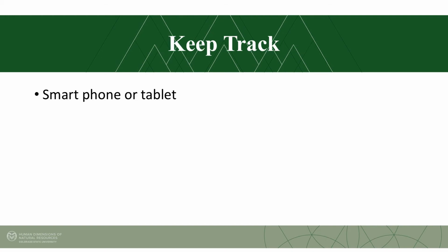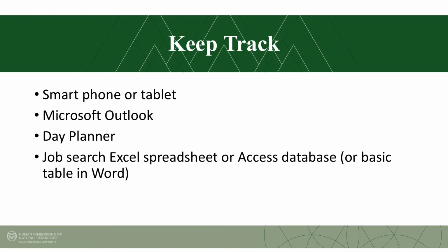As far as keeping track of what you've sent to who, having a smartphone, a tablet, of course a laptop is really helpful. Microsoft Office is what most of the world uses for email and contact information, and keeping track of schedules and calendars and things like that. So that's a great tool to use. Of course, if you're using paper, having a day planner is great. And then as you're searching for different jobs, it's a good idea to keep track of that in some sort of a spreadsheet, or maybe an Access database, or even just a basic table in Word. Name of the employer, what you sent to them on what date, what they sent back to you, have you had one interview, two interviews, all those sorts of things, so you don't confuse employer A with employer C and send them the wrong thing, or think you're farther along and then forget to send something in, right? So keeping track of all this stuff is really, really important.